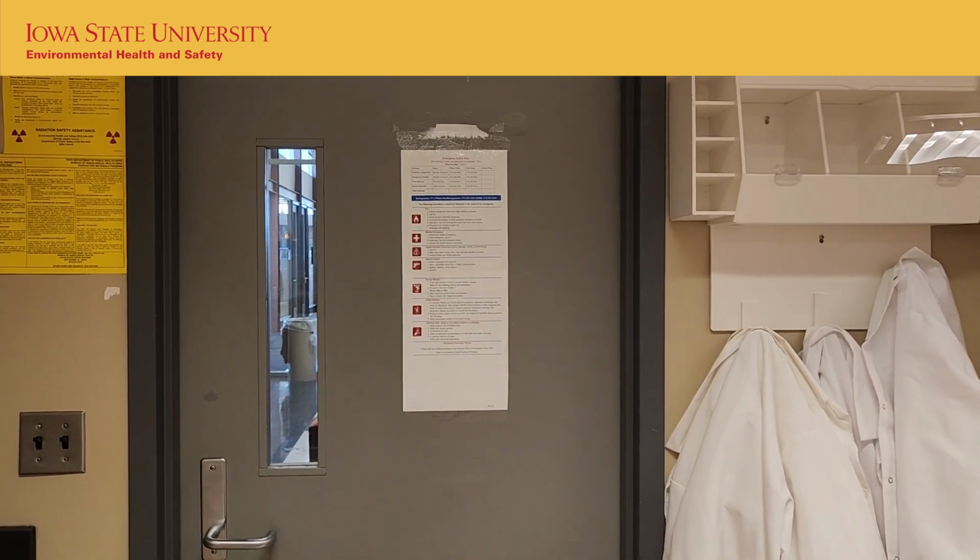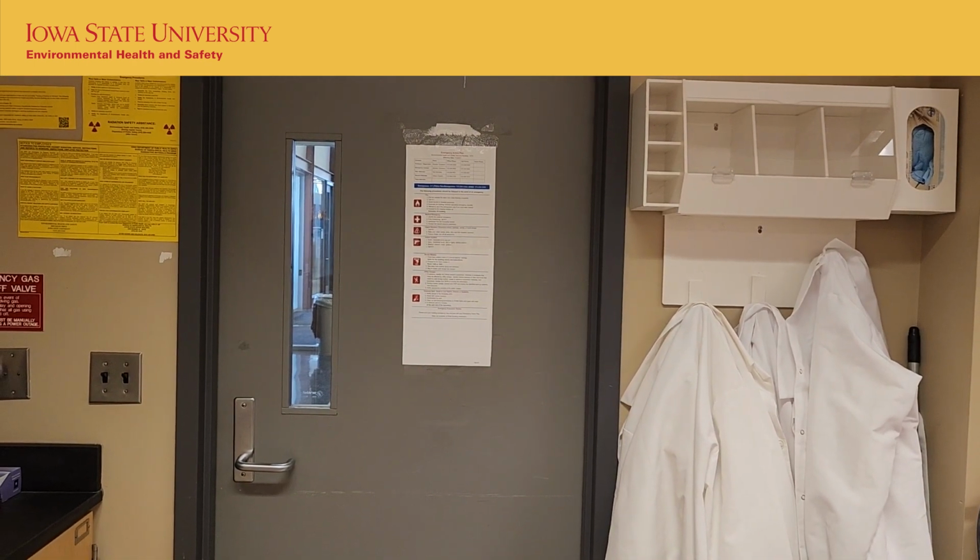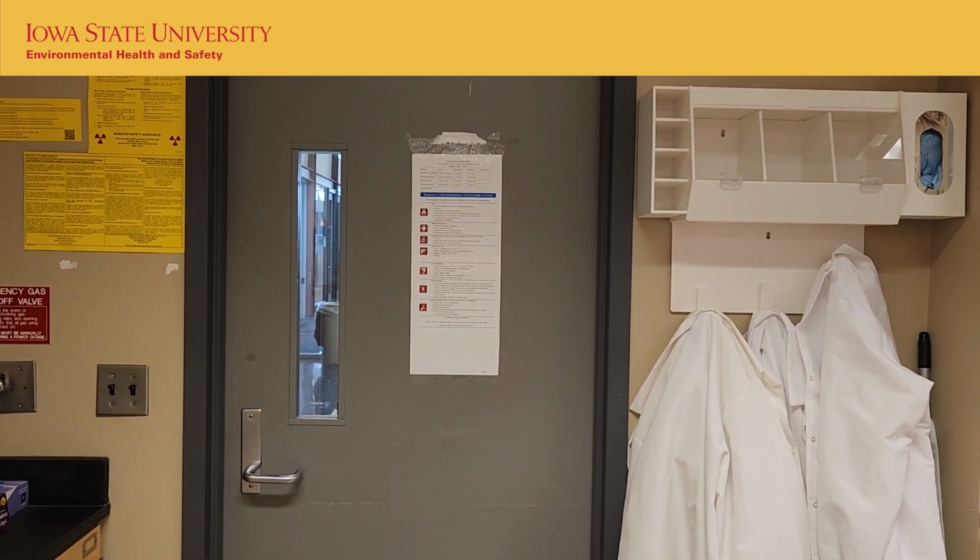It's the PI's responsibility to train everyone in the lab on the EAP and post the EAP inside the lab near each exit. Now that you're compliant with the required training, inventories, and signage, let's talk about hazardous chemicals in the lab.